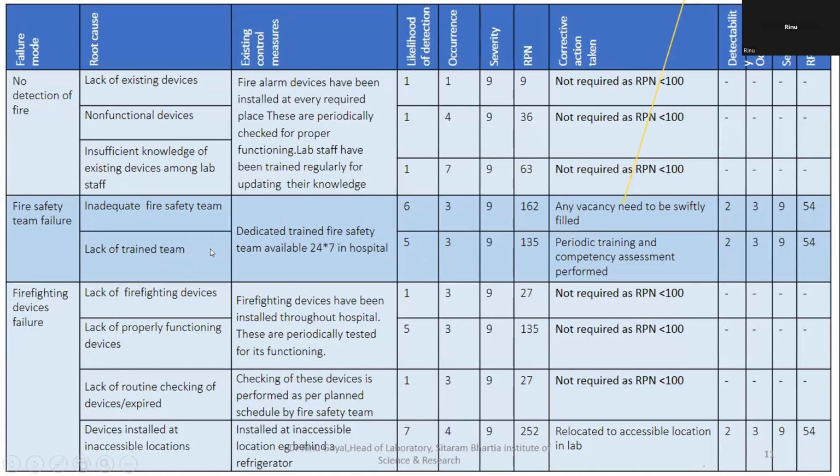Although there were staff at some places and some staff were trained, some were not trained, the occurrences were few. And as I have told you, the severity will always be high. The risk of fire is always the risky one. After that, they calculated the RPN. It comes to 162 and 135. So it means the corrective action they have existing is not appropriate. They have to further work on this. So what corrective action did they take? Wherever the vacancies were, they were swiftly filled, and periodic training and competency assessments were performed, and detection became good.